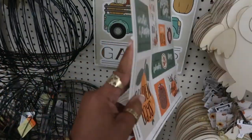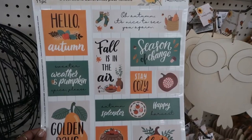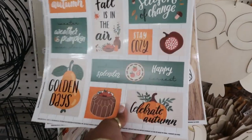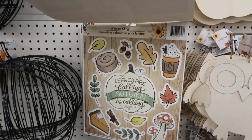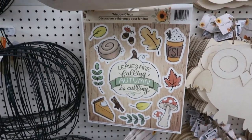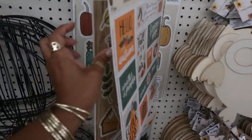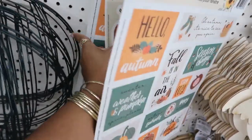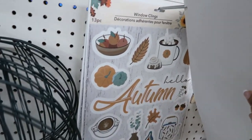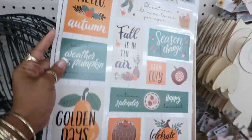Oh, these are nice. The window clings. I like both of these. Autumn splendor. Happy harvest. Oh, yeah, these are cute, cute. Look, I'm like cute, cute. You got the little cinnamon bun, the coffee. I don't know which one I like the most. Is that the only three? Nope, you got that one too. I think we saw that one. Yeah, I like all of these.